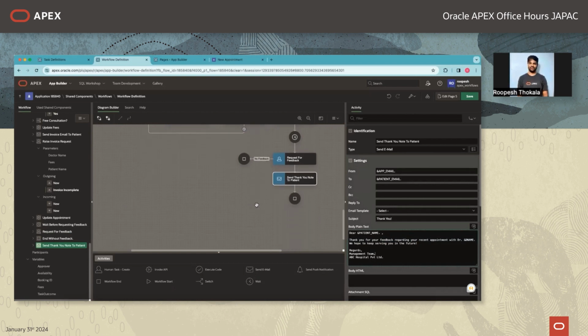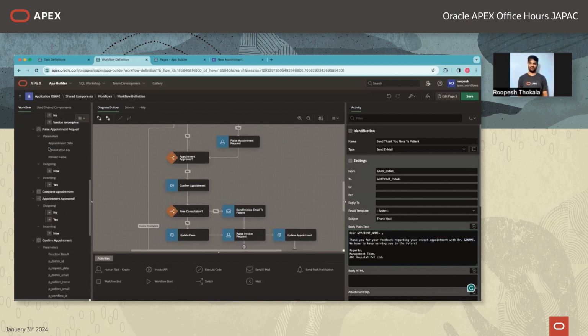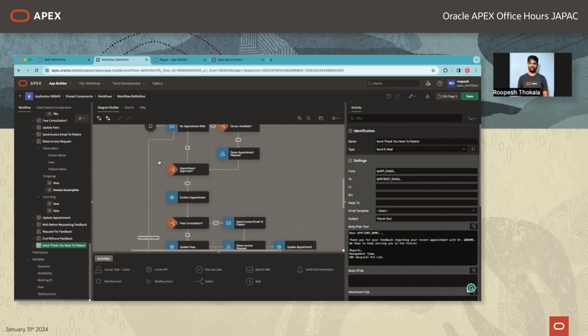So this is the end-to-end flow of the workflow that we just saw in the demo. This is how I have created it. Main things that you need to do: parameters need to be configured, workflow variables need to be created, and then you need to create activities and establish proper connections between them.